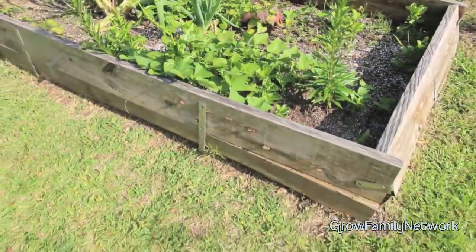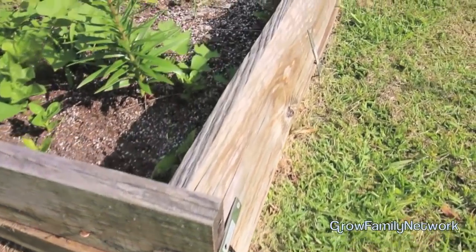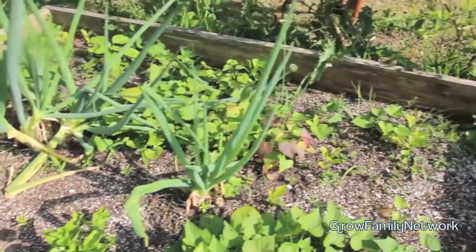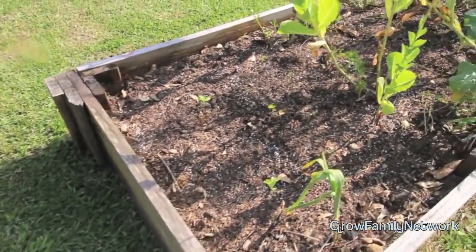And probably after this year, from the way this bed is looking, you can look here, it's probably time to replace this bed anyway. So it'll be good for us to kind of break up, digging in there, getting those sweet potatoes out of there and replacing the bed.